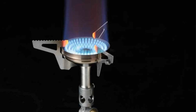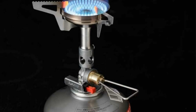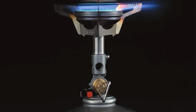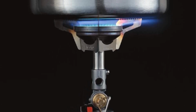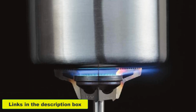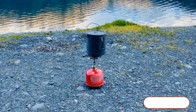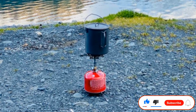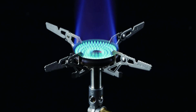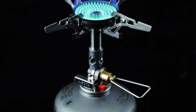The Windmaster is compatible with gas mixtures such as butane, isobutane, and propane, but cannot be used with 100% propane, as this would compromise its performance and safety. Weighing just 67 grams, 2.3 ounces, the Windmaster is both ultralight and shock-resistant, thanks to its unique design and stealth igniter installed in the burner post. This feature improves ignition reliability and protects the stove from potential breakage, making it perfect for rugged use. The compact design is easy to pack, adding minimal weight to your gear without sacrificing performance.